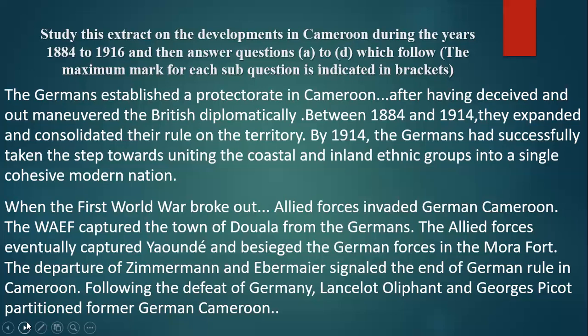Now, they say when the First World War broke out. The next question to ask yourself: in which year did the First World War break out? The First World War broke out in 1914 after the assassination of Archduke Franz Ferdinand. Why did the Allies extend the war to Cameroon? Because Cameroon was a German colony. The force that was formed by the Allies in Cameroon was known as the West African Expeditionary Force. This force was headed by General Charles Dobell.